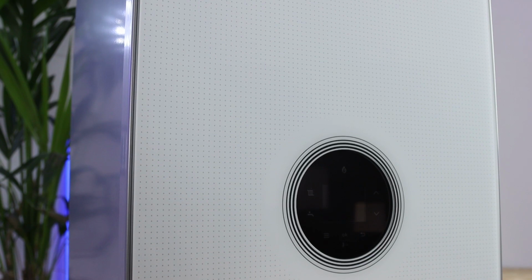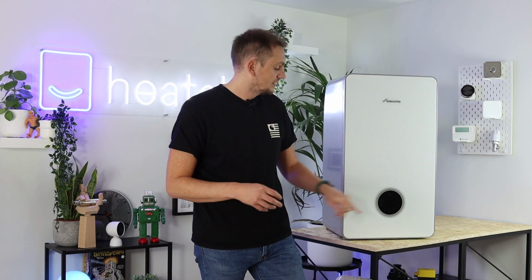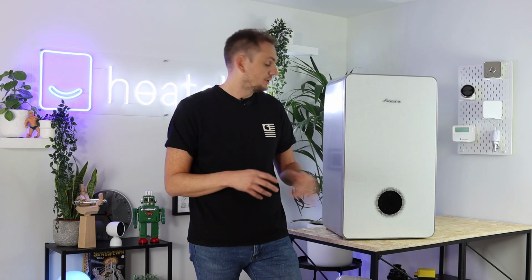So this is the 8000 Style model. So visually it's a little bit different. The screen is a flat screen and it's a full colour LCD display. It's a touch screen as well. On the Life model, it's a black and white button operated screen. It's not much different, it's just all about aesthetics.